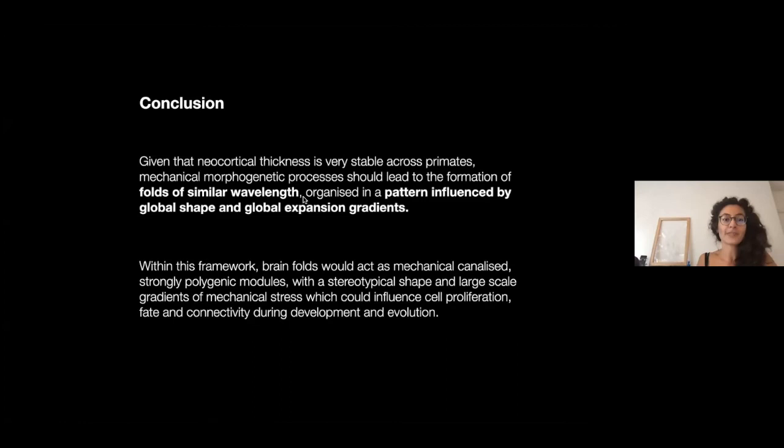Given that neocortical thickness is very stable across primates, mechanical morphogenetic processes should lead to the formation of folds of similar wavelength, organized in a pattern influenced by global shape and global expansion gradients. And within this framework, brain folds would act as mechanically canalized, strongly polygenic modules with a stereotypical shape and large-scale gradients of mechanical stress, which would then influence cell proliferation, cell fate, and connectivity during development and evolution.